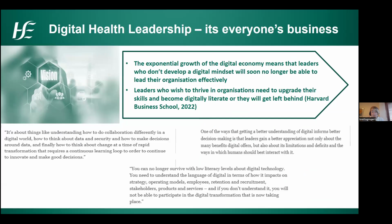So just two key messages before I finish. One is, look, digital health leadership, it is everyone's business. It really is. And this is, like I said, everyone's journey. Particularly leaders who wish to thrive need to upgrade their skills and become digital literate, or they'll get left behind. And I guess that's one of the biggest challenges in the health services, because we're not digital first, and because we're not informed in terms of digital and the foundational pieces that we need to have in place to enable good digital health. That's a challenging space for us at the moment.